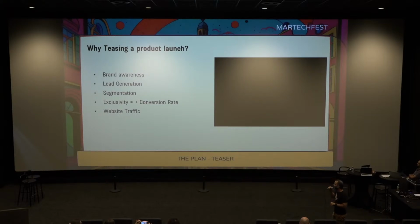And then I will explain how. It also, of course, creates a little bit of exclusivity for those who sign up to your teaser campaign, and of course drives more conversion rate.